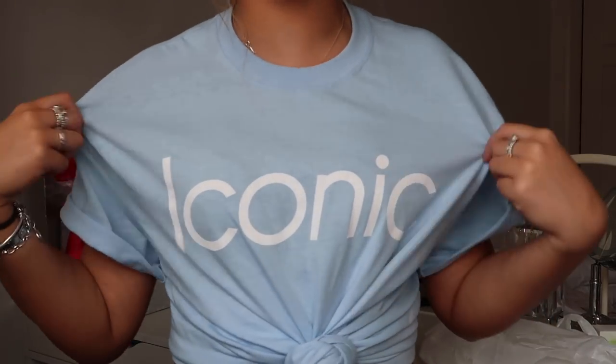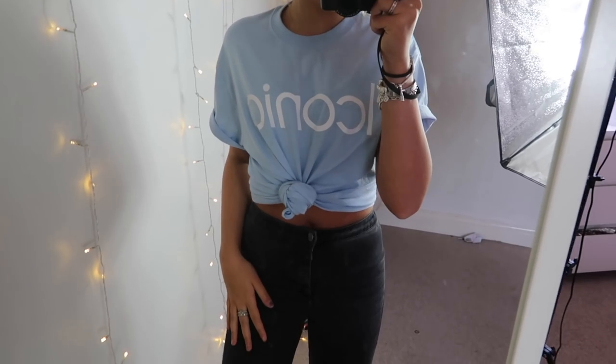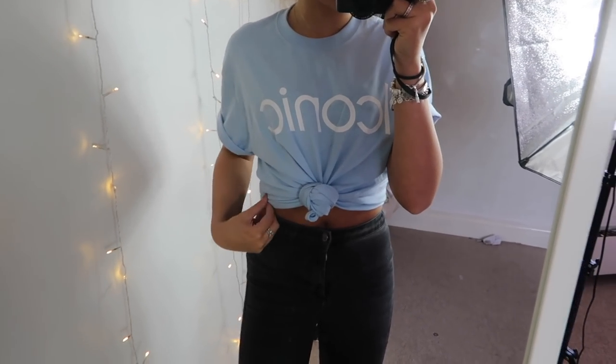watching. So the first thing I picked up is actually this top that I'm wearing here. So it just says Iconic on it. This top is quite large. Now I did get it in a size small, but it probably comes to about my knees. Yeah, and I mean, I think I'm like 5'4", but it is so comfy. And I've just been rocking it today.